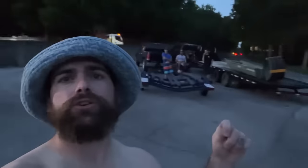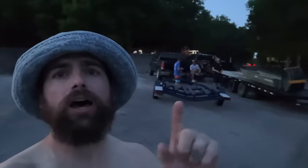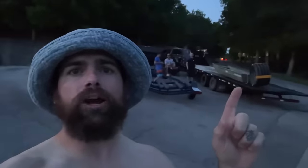I want to say a huge shout out from Cody and I. Huge thanks to the guys. I don't know if this is your truck or not, but whoever loaded up our airboat for us, thank you. We appreciate it.